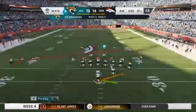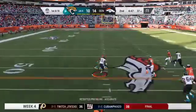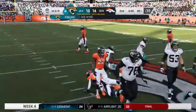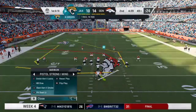Line of scrimmage, the 37 on 1st and 10. Marquise Brown. And he'll be taken down, but not before he works it past the 50. A 14-yard first down pickup for the Jaguars.